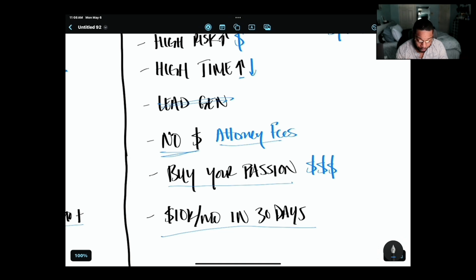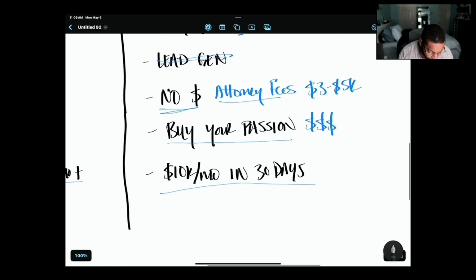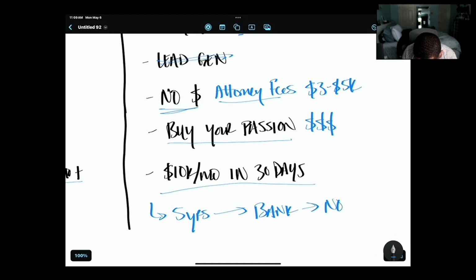And so picture you spending 3 to 5K on attorney fees, and then you acquire a 10, 20K a month business on the spot. Then guess what you can do? Now that this business has been cash flowing for, let's say, 5 years, you can go to the bank and get funding with no PG. Ooh, I just gave y'all some game. You could go to the bank because it already has 5 years of history of making money, y'all. So you don't even have to worry about how to get funding.